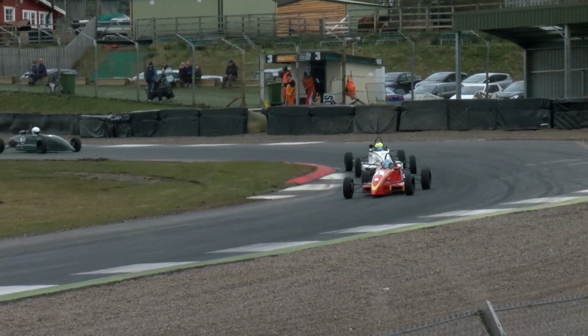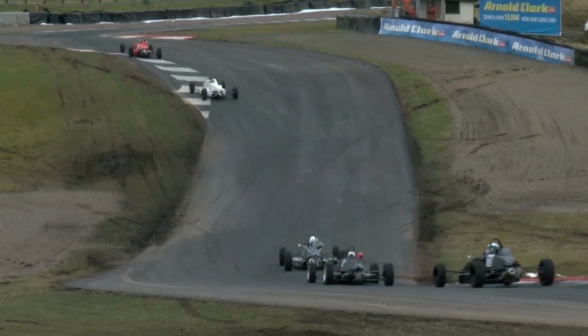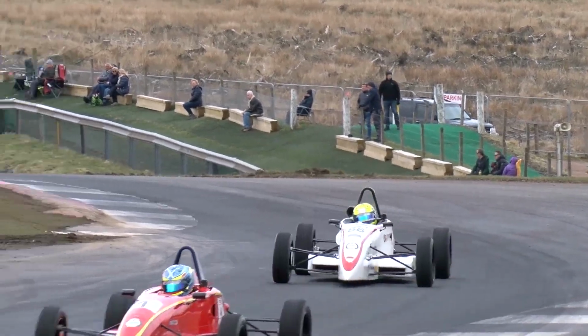You've got to watch what you do with these Formula 4s. If you do hit things the wrong way, they can possibly bend little suspension components, such as the push rod, which controls the damper inside the car.